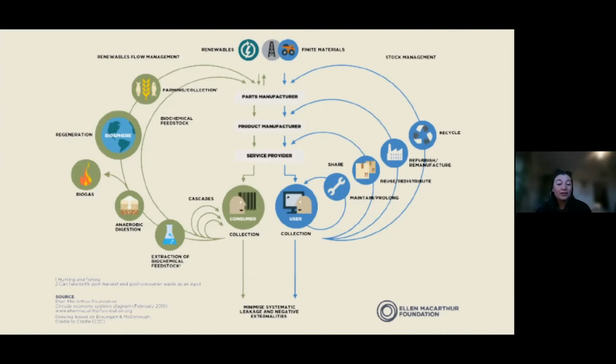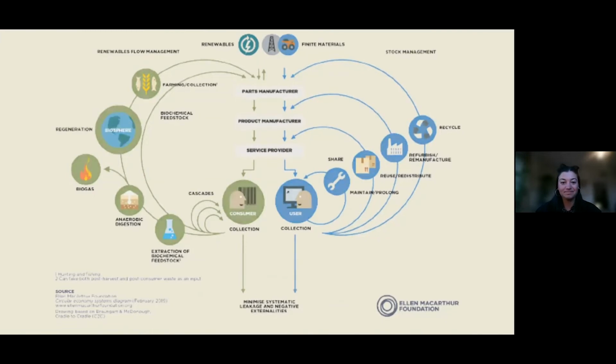So for Teva, we knew that recycling was going to be our best bet because the cost to refurbish our sandals was way too high for our price point. And many of these sandals were probably going to be in pretty bad, crusty shape, so we knew we didn't want to resell or redistribute those. So we decided to launch our Teva Forever program to solve this problem.